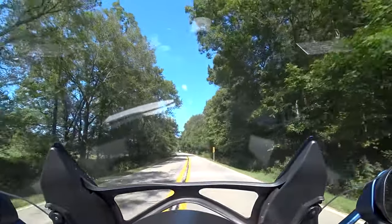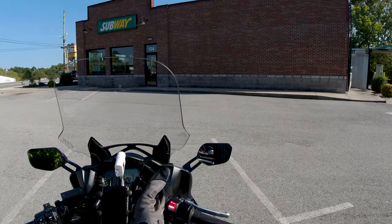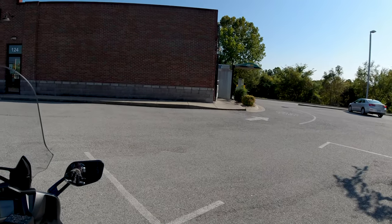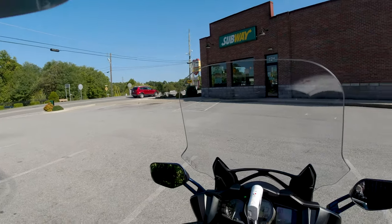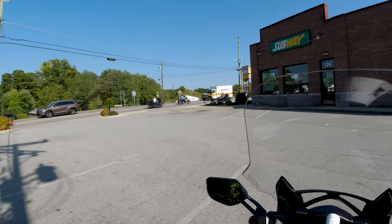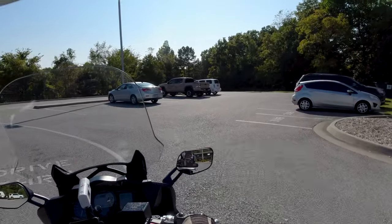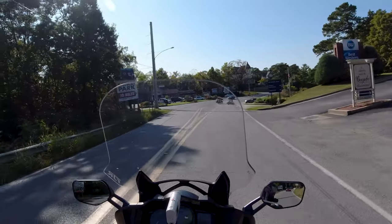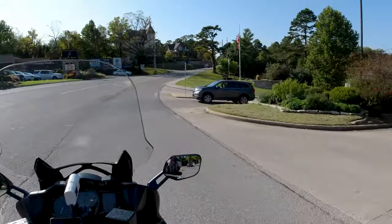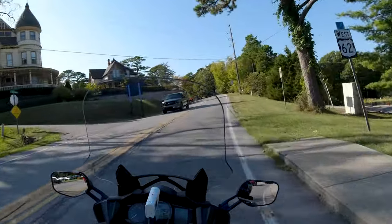Not bad at all. Well, we made it back to Eureka. I got myself some dinner here at the local Subway. We're gonna head out to the base camp. See if it's still there and see how many bikers have moved in while I've been gone. There's a few in town and it's Friday night, so the weekend is on. It's liable to be packed at the campground. So we're going through Eureka here on Highway 62. That's the 23 down to the old town part there. We're going out west of town here to the lake.